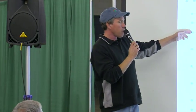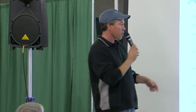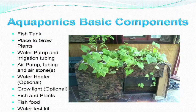And this is, of course, important. Plants need sunlight: a greenhouse, a sunroom. Or if you do this in your basement, you can use artificial lighting systems for the plants. You need a water pump and irrigation tubing to move that water from your fish tank to your grow bed. So again, you can get a chance to see that working in action over here. We often include a little air pump and an air stone, and particularly a battery backup air pump. If the power goes out, you can still have air and oxygen being delivered to your fish. They do need dissolved oxygen to survive. So a little battery-based air pump is a good idea.